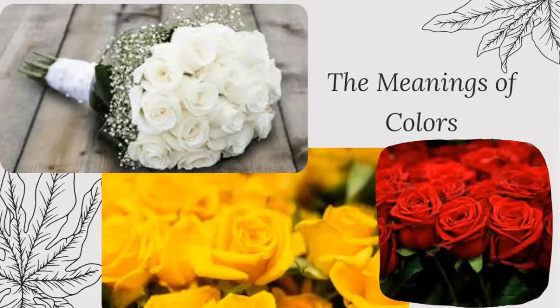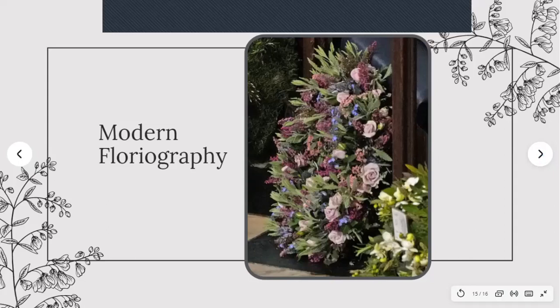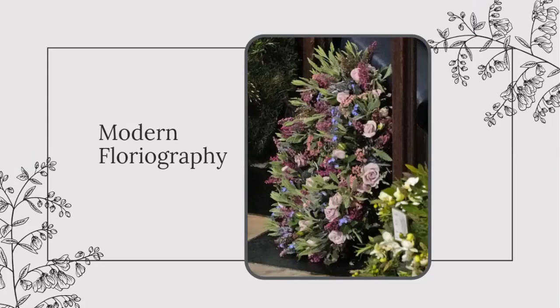And then, of course, we have the traditional red rose for Valentine's Day, which is passionate love. Red is the color of passion. Yes, indeed. But as we said, floriography is still very present. This is the wreath that Prince Harry and his wife Meghan Markle gave to Prince Philip for his funeral, and they were very intentional. It's obviously a very beautiful wreath, but it has the bear's breeches flower, which is the national flower of Greece, for his heritage. It has holly, since he was part of the Royal Marines. It has rosemary for remembrance.